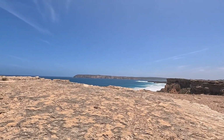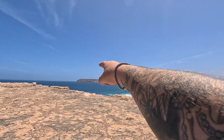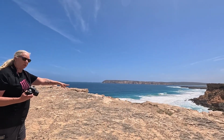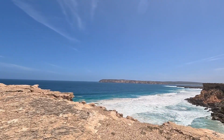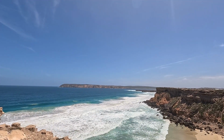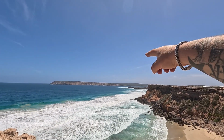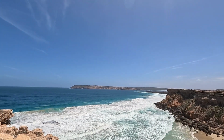Venus Bay. So here we are. We've come in. We were on that big headland. Come back in to Venus Bay. This is Needle Point Lookout. I'm going to try and show you. It's quite a drop. But that headland there is where we went to see the seal colony. Just the other side of that is the seal colony.